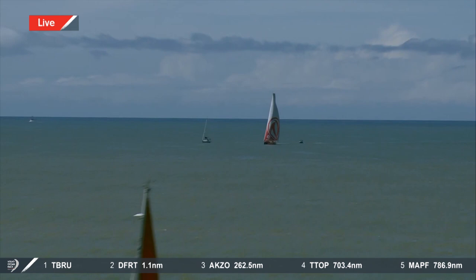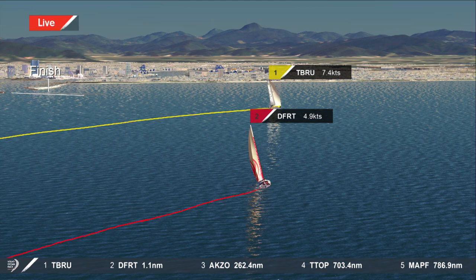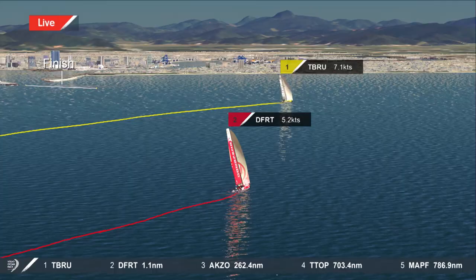The two boats parked up at times. The Chinese-French team closed down the distance. They were really rocketing them. The only boat that had breeze. But now, as we get near to the finish line, Team Brunel are moving and are managing to hold their distance in front. As we take a look at the virtual eye tracker, you can see the finish line on the left-hand side. Both boats moving well. 7 knots for Team Brunel. But neither boat is on ley line, so there's still a couple of manoeuvres to come.